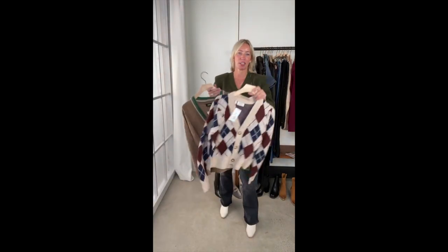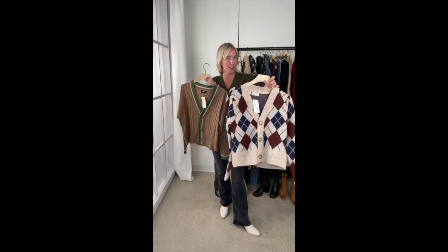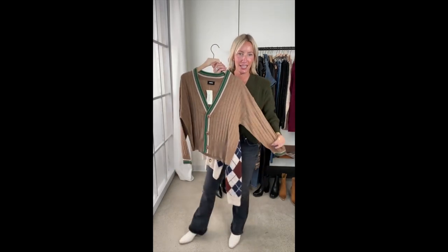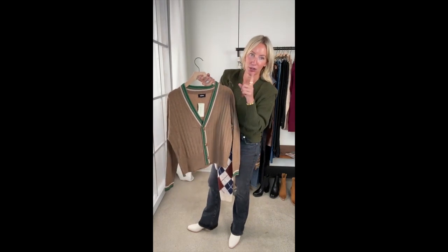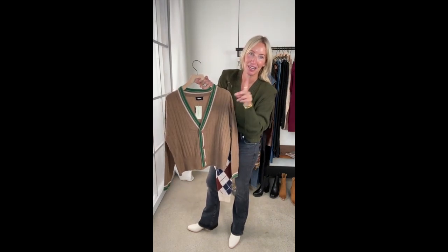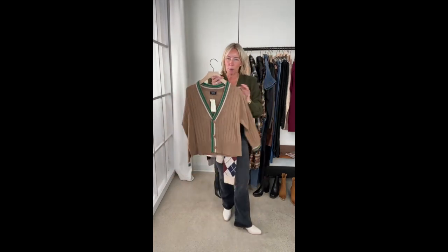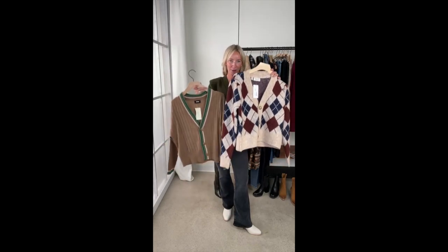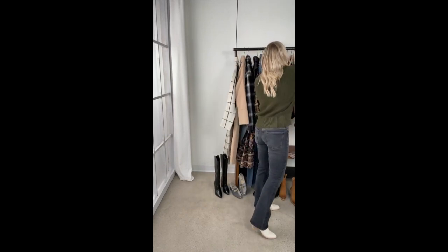Okay, great. All right, so statement cardigans. Ooh, it's a thing. Love it in the Argyle. I also love this version from Monroe. This is a lighter weight cardi with this great green trim. Notice green, green, green, green. It's a thing. We're loving it for fall. This is a great, more drapey silhouette, where this guy has a little bit more structure to it. Both absolutely fabulous and some of my favorites for this fall season.